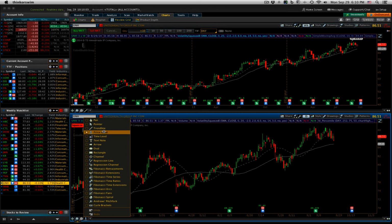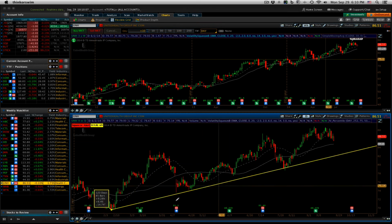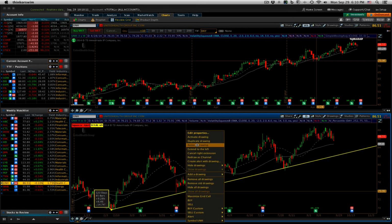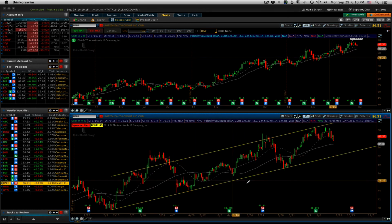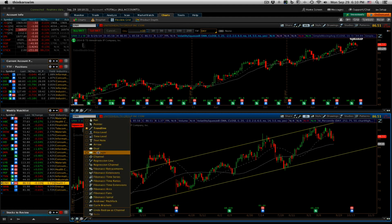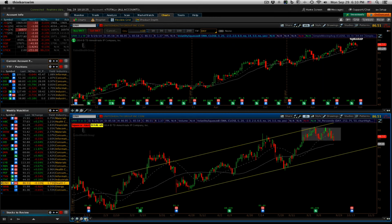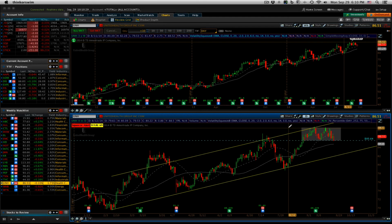UNH, here's your trend line. Okay, so this is in what appears to be, where are we? Redraws channel. What appears to be a channel. All right, so we're coming in off the highs, or the resistance, of the channel. Here's your consolidation area with your support and resistance.